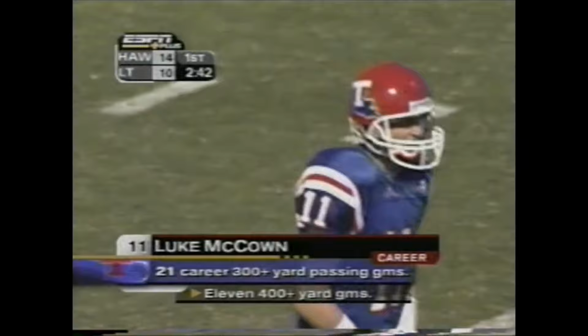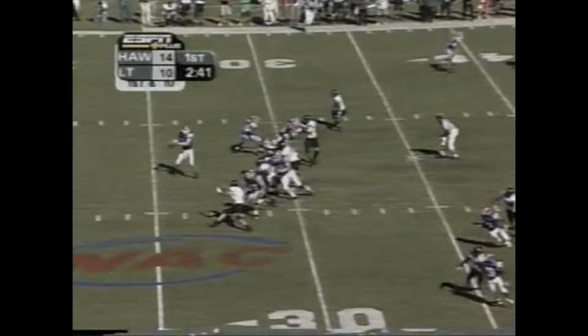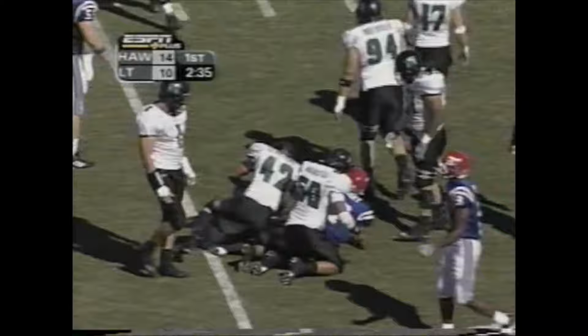Speaking of yardage, Luke McCown, 21 career 300-yard passing games. He's had 11 over 400 yards. It could be 12 today, the way this game is starting. 2:37 remaining in the first quarter. And there you go, a completion to DJ Curry. Curry, as mentioned earlier, has extended his streak to 29 straight games with a completion. That's good for 4 yards before Hiram Peters makes the stop.